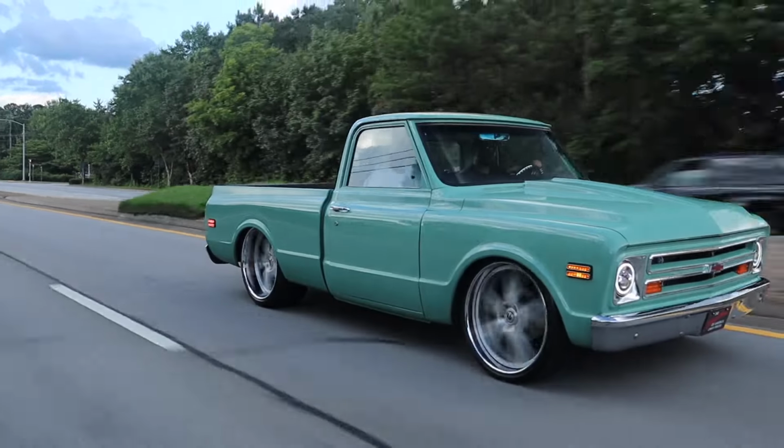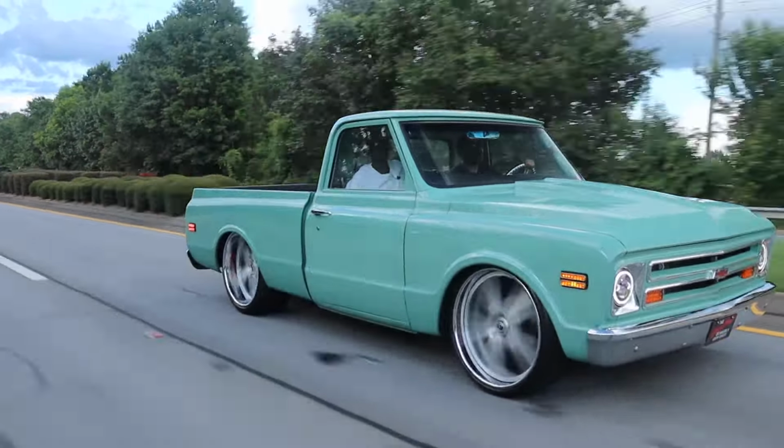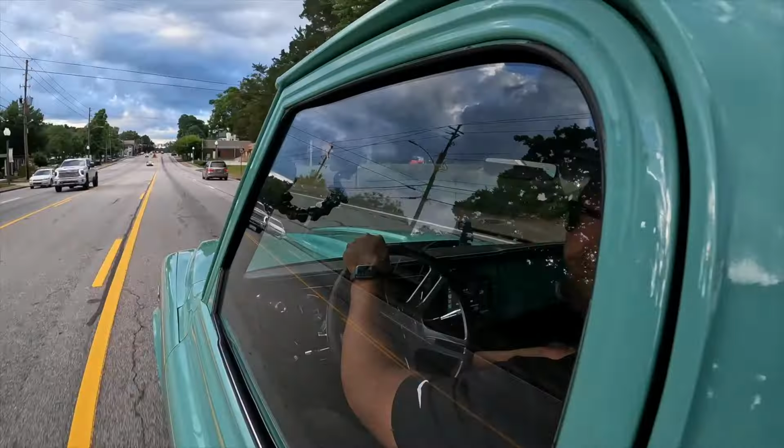I'm about to dial it back. I forgot I'm in Clayton County. Yeah, all these speed traps.